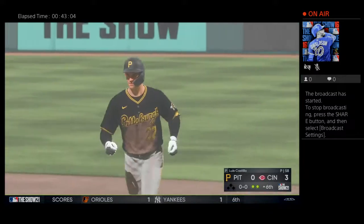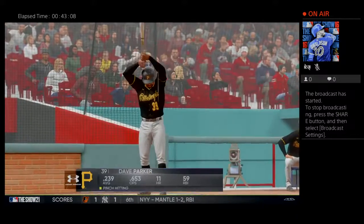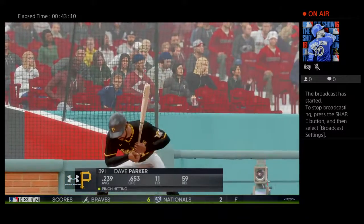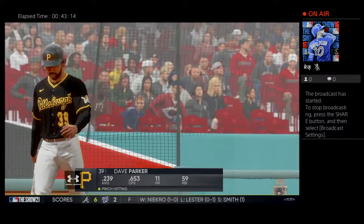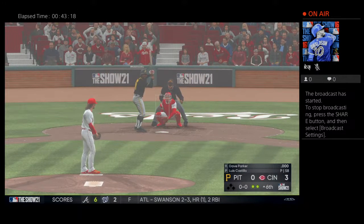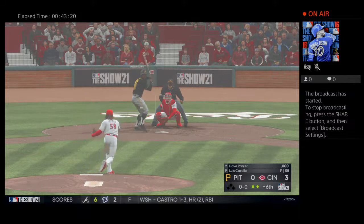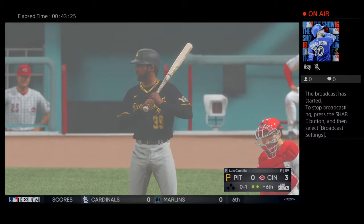Now batting, the pitcher. Dave Parker will grab a bat and hit for the pitcher here. Number 39, Dave Parker. Now here's the first offering. As he'll go after a hard sinker that time and falls behind 0-1.